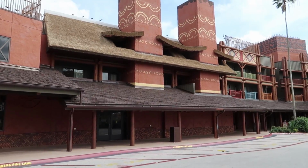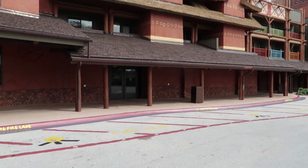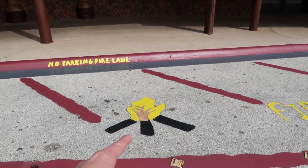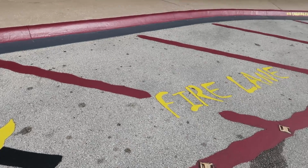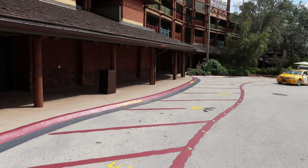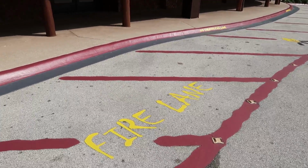One of the things that I noticed as I was walking over was that they themed even the fire lane. Like, no parking, fire lane. They drew a little fire on the ground here. They got their own font for fire lane. I had no idea that you could do that as a business. Theme your fire lane. I thought there were requirements for this.